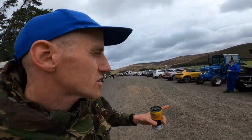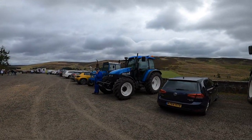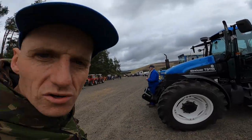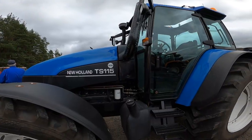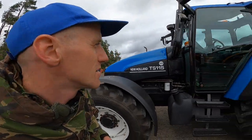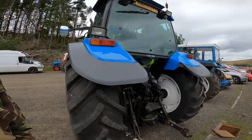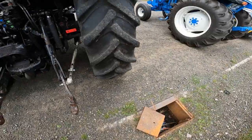And also we've got a 6610 Ford. And then a TS 115, which is a tidy tractor. We do like the New Hollands obviously on the channel, folks. This one's in great condition. Almost looks brand new when I look at the cab and the interior. Look at this, there's a drain lid off here, that's dangerous. If you came around the back of your tractor, you'd end up falling down the hole and folk wouldn't have known where you'd gone.